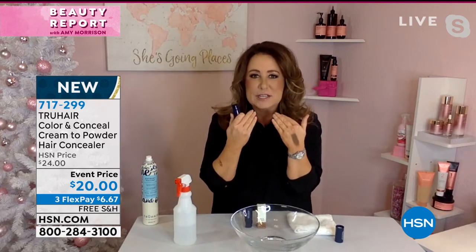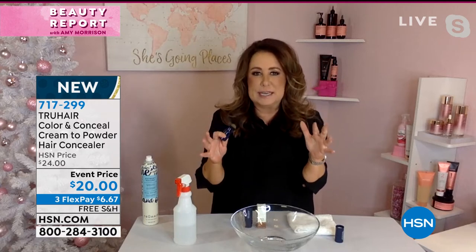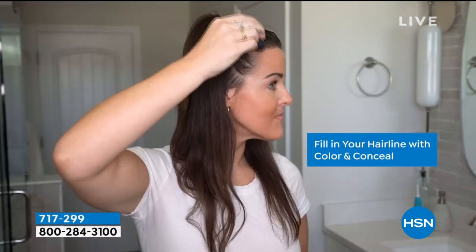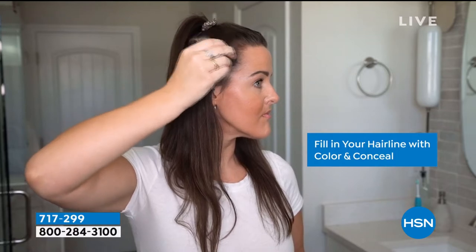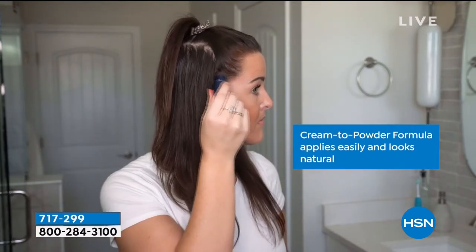Men love it because they can use it on their beard. You can use it on the sideburns. Anywhere that you see that you need that quick little touch-up, it's going to give you the precision application. And the application is very simple. So as you're taking a look at Gracie here, notice what she's doing. She's literally just painting it on.